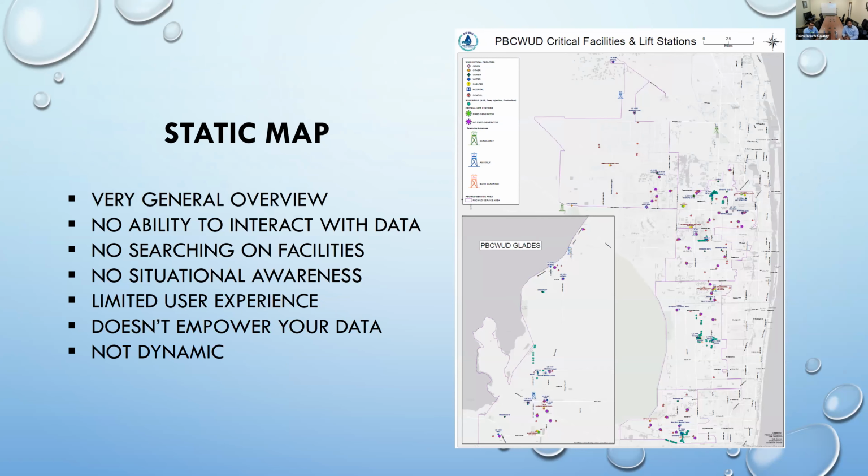All right, thanks, Danny. As Danny mentioned, the motivation behind getting over to the GIS portal was to shift away from static, offline mapping and engage our data a little bit more with our organization. An example of that is a static map. Here, you can see static maps have very general overviews of your data. There's no searching on the assets like you can in an interactive web application. There's limited interactability with the data and limited user experience. It's not dynamic and doesn't read back to the database. So we found, especially during the past year with the pandemic, that having a different solution lets us engage our end users on the importance of the data, to interact with it, and empower them to get the data in their hands.